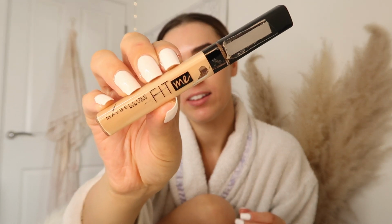So the concealer that I use is the Maybelline Fit Me concealer. This just works every time. I try other concealers and I always end up going back to this. This and the Collection Lasting Perfection concealers are just, you can't beat them. I put this under my eyes and literally anywhere that I need it, like around my nose, any redness, any blemishes, anything like that.